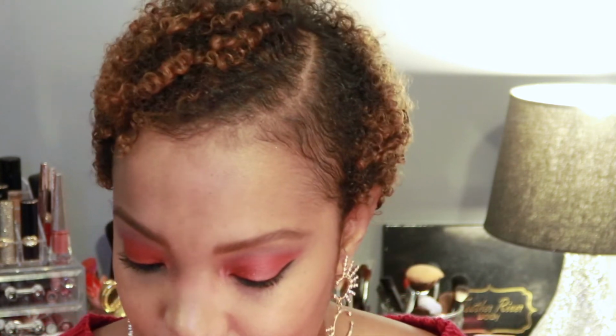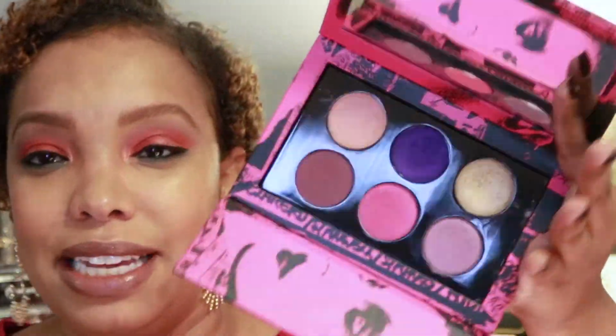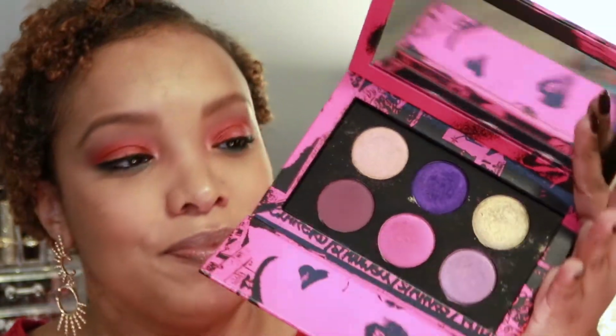So, I have one more mini palette to talk about from Pat McGrath. I talked about the Pretty Poison palette today. If you can't afford to get this one, the Pretty Poison would be a good purple color story for you as well. That was the other palette I showed for Bad Habits, but this is the La Vie en Rose palette right here by Pat McGrath, and this was released in the springtime. This is when she first came out with the mini palette. She came out with 3 of them, and I gravitated to this one immediately.